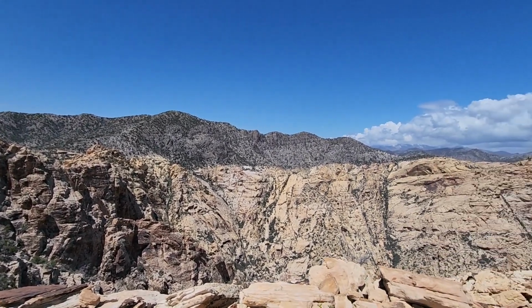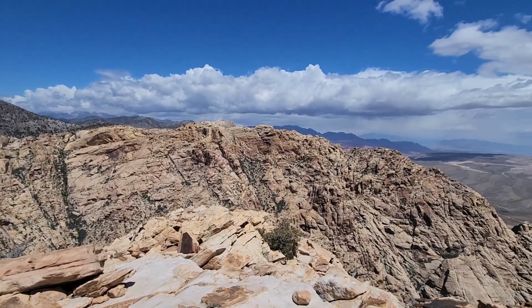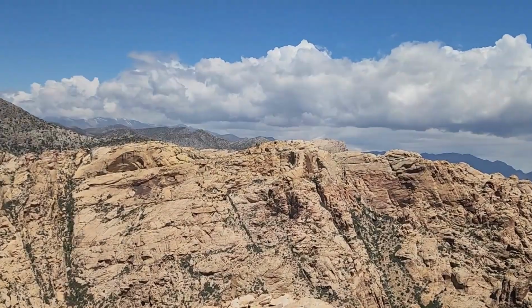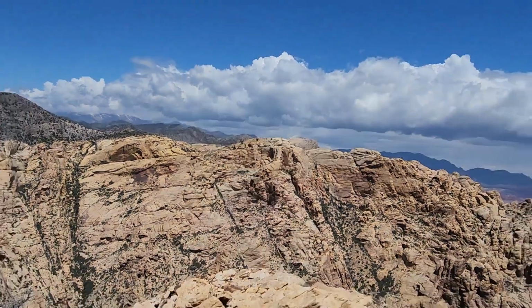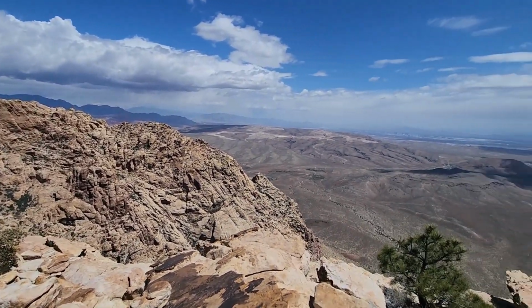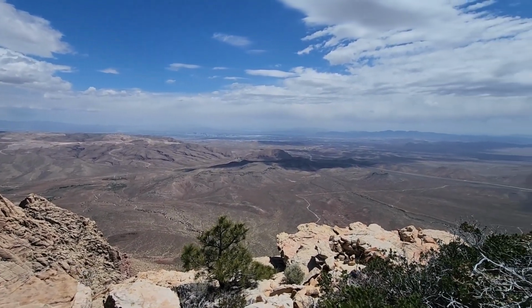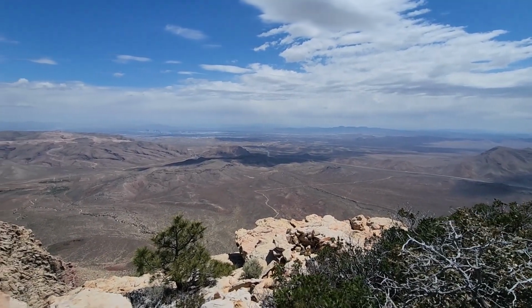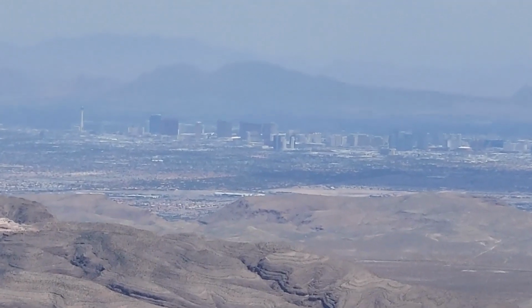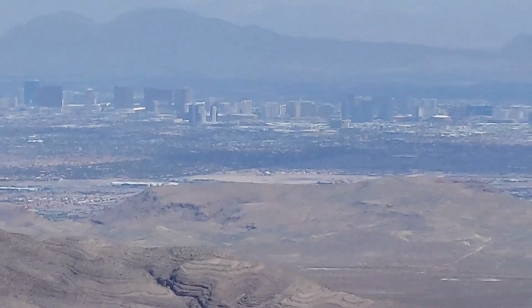Rainbow Mountains, Upper Crest Ridgeline. Then over to the Hidden Peak area. Hidden Peak, Monument Peaks are down in this area. Hidden Peak is the highest point up there. Sorry if this is a little jerky, but I tell you, this wind could almost blow a person off the mountain. Let's zoom in on the Las Vegas Strip so you get your orientation here.